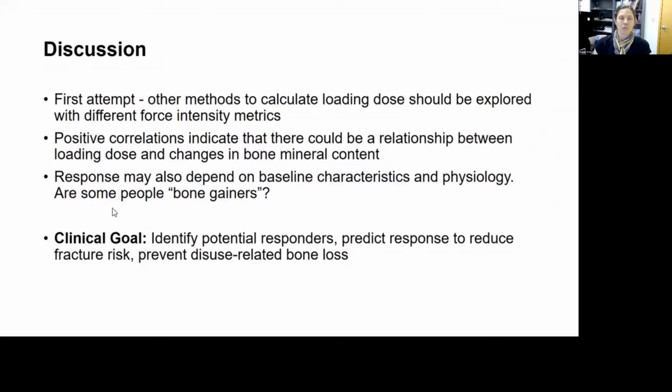I think one of the things that I'm happy to discuss today is that I think response probably also depends on baseline characteristics of your individual. And I'm pretty sure that some people are bone gainers and some people are not. And ultimately, of course, the clinical goal would be to identify potential responders, predict the response, and then ultimately make a clinical impact in this population.